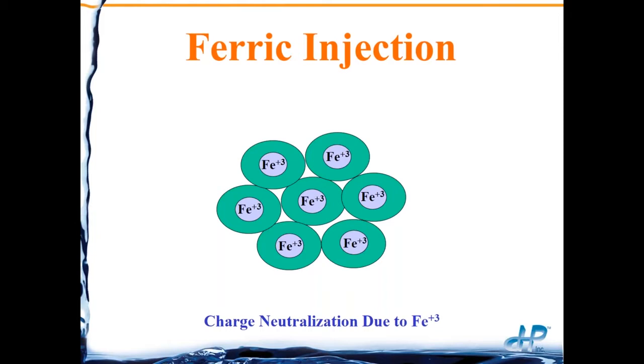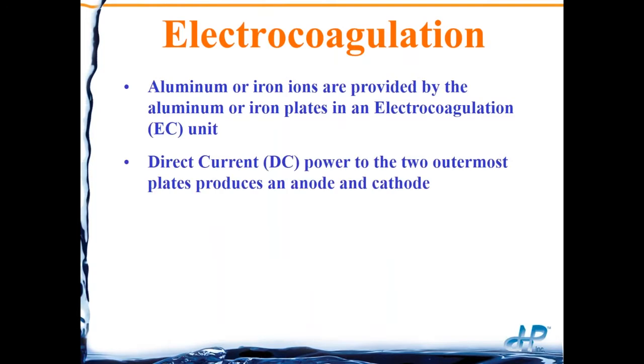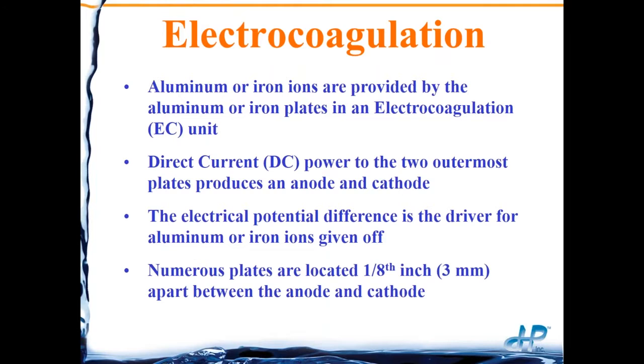And then the precipitation of the iron and aluminum on the surfaces of these particles partially neutralizes them. Well, in electrocoagulation, you're getting the aluminum and the iron from metal plates in the unit, and you're using DC power to produce an anode and a cathode. The electrical potential difference is the driver, and the aluminum and iron ions are going to be given off.